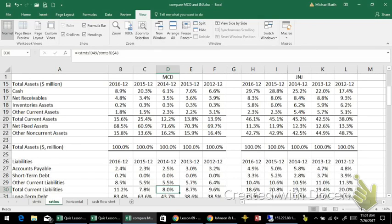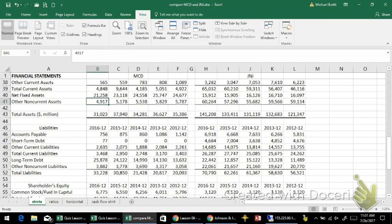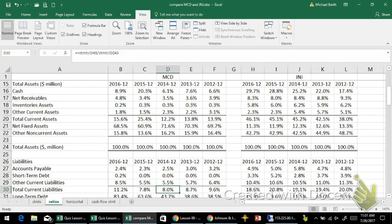If we look back at the actual financial statements for the two firms, the size of the companies is really different. McDonald's has roughly $35 billion of total assets, and Johnson & Johnson's is 4 times the size. But by rendering everything as a percent of whatever assets you have, it facilitates comparisons between the two firms, because now we're looking at percent of total assets rather than a dollar amount.